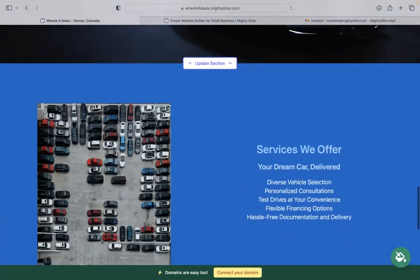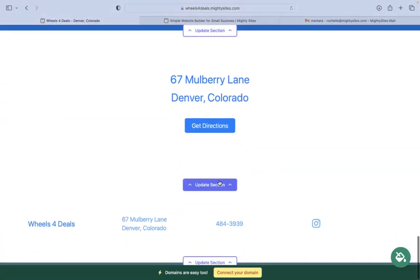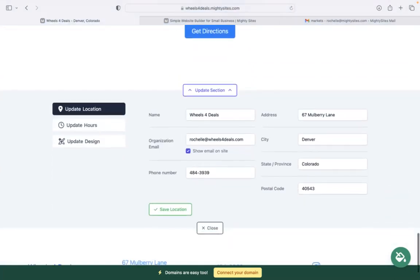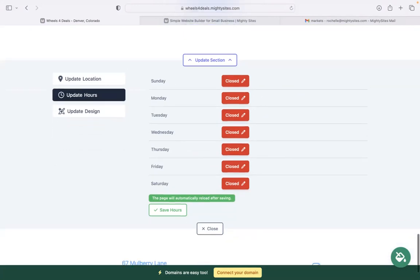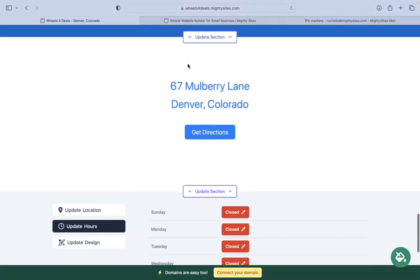In the last section, you can put your car dealership trading hours. Go ahead and click on update section. Head on over to update hours. Once you've updated it, the page will automatically reload after saving to display your trading hours over here, your opening hours for your business.